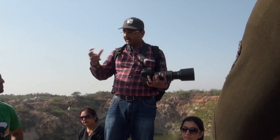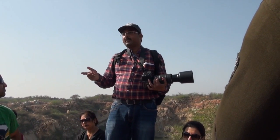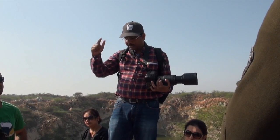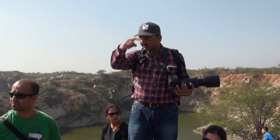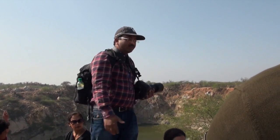Incidentally, we'll talk about the historical perspective of this land at our next stop. This land is supposed to be one of the most ancient lands in Delhi. We'll talk about that and the Bharadwaj connection with this lake. At our next destination, we'll start from here. This is the lake. No, this is one of the pits.